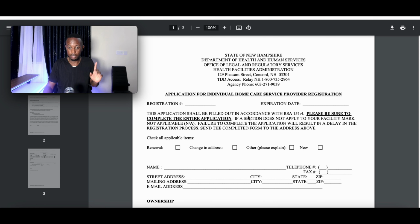Please be sure to complete the entire application. In my experience, if you miss out anything on your application, they will return it. It even clearly states here that failure to complete the application will result in a delay in the registration process. As you can see, there's a section for you to fill out your address and your name.